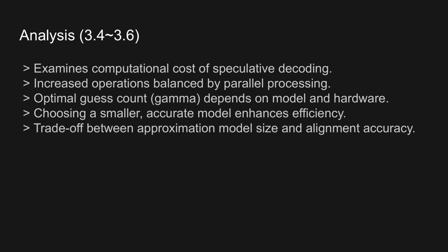This part of the analysis explores how to balance gamma based on factors like the acceptance rate, alpha, and the hardware setup. For instance, if alpha is high, fewer guesses might be needed, since the smaller model's guesses are more likely to align with the larger model's predictions. That makes sense. So, if the smaller model aligns well with the larger model, we don't need as many guesses, which would save computation time. But if alpha is lower, we'd want more guesses to make sure we capture the right output.